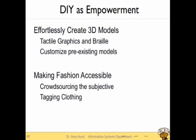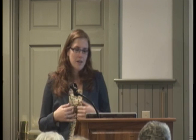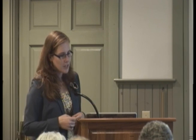And then the second project focuses on making fashion accessible to people with vision impairments and explores how we can leverage crowdsourcing to answer subjective questions, and then also how we can embed information into our clothing.